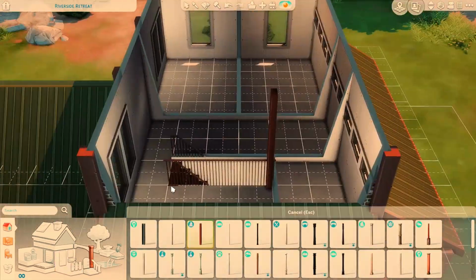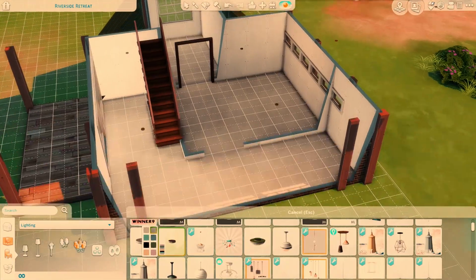But this is not a fantasy build. This is just a regular old human build. But maybe my next build will be a fantasy build.